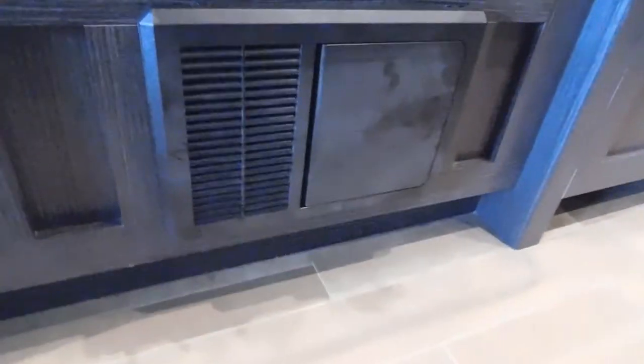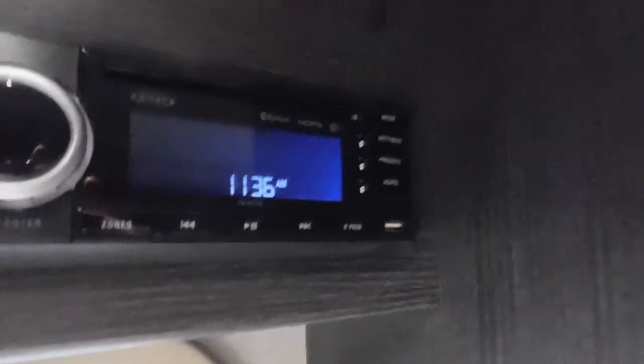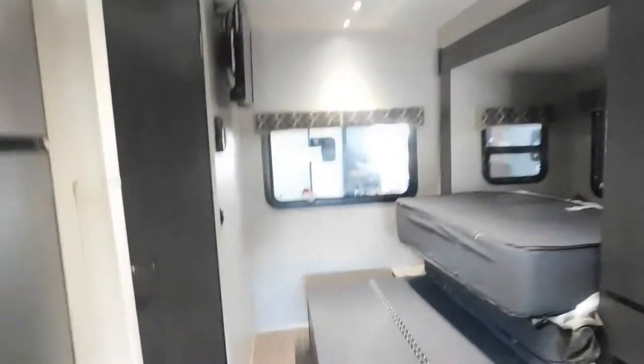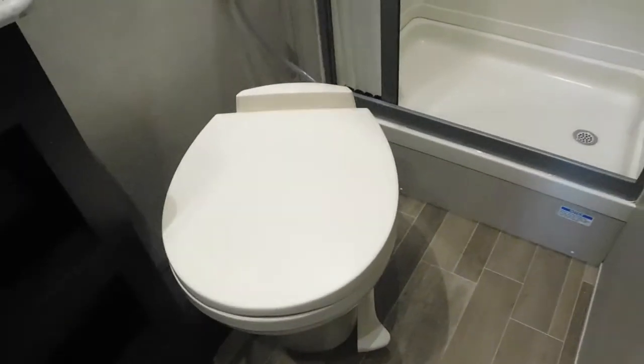Here's your converter, your 12 volt fuses and 110 breakers. You also have a Jensen stereo DVD player. It's Bluetooth as well. Here's your secondary TV. Fire extinguishers mounted by the door. You got plenty of light switches throughout the unit. Underneath the sink here. Another one there. And then we'll show you the bathroom. So, porcelain toilet with the side flush. Here's your third controller for the Maxx Air fan in here. It's a dual foam shower liner.